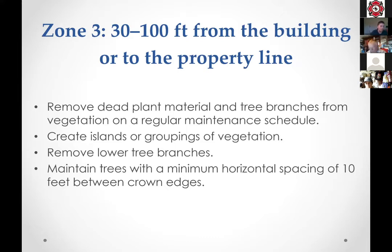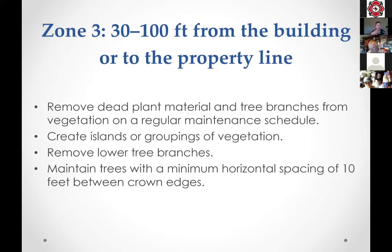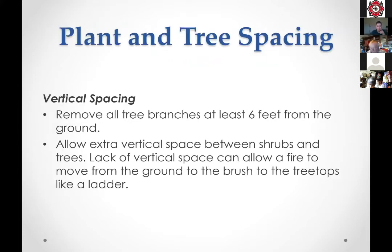And then the rate of spread and flame length of a wildfire is absolutely affected by the slope, which basically means that the steeper the slope, the faster moving the fire, with longer flame lengths. And when we talk about that, we basically say that water moves with the path of least resistance. So when it's raining and water starts pouring down, running down, fire does the same thing, burning uphill. So if you have a very steep slope, the fire is going to burn very quickly and very hot up it. So take that into consideration.